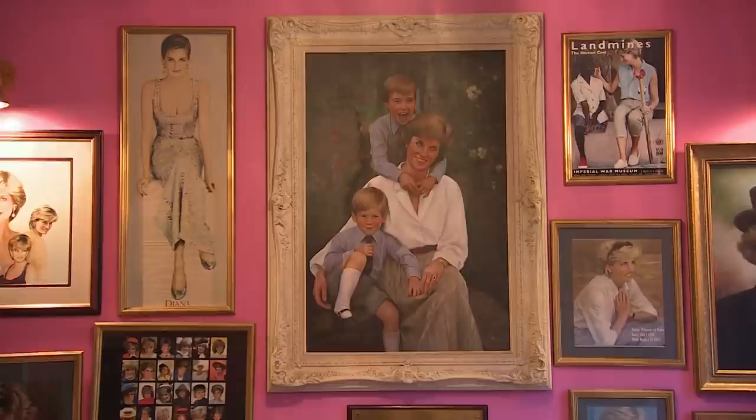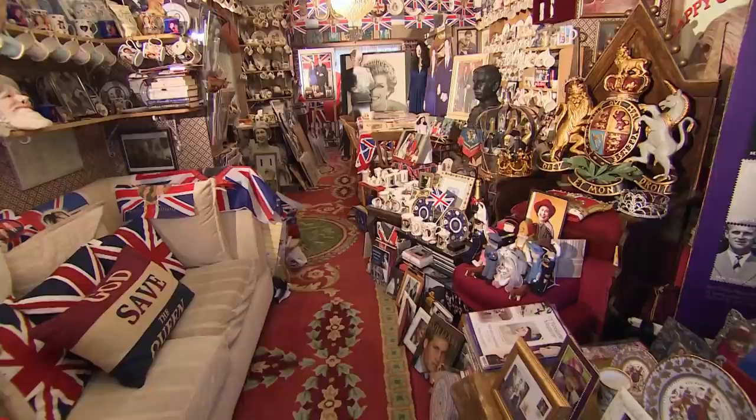When I was a little girl, we didn't have a television, so I couldn't watch the coronation, and I was brokenhearted about that, and I was determined that when I got older, I would have as much royal stuff as I could, and I just love it. I think it's a fascinating family and a fascinating story.